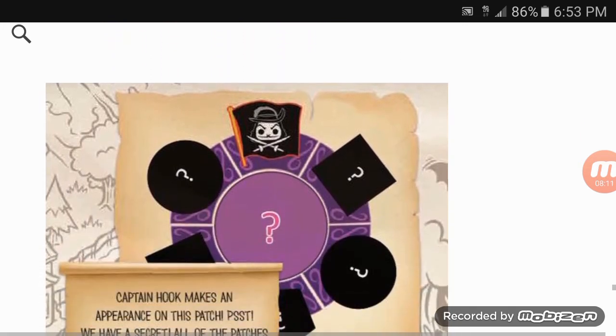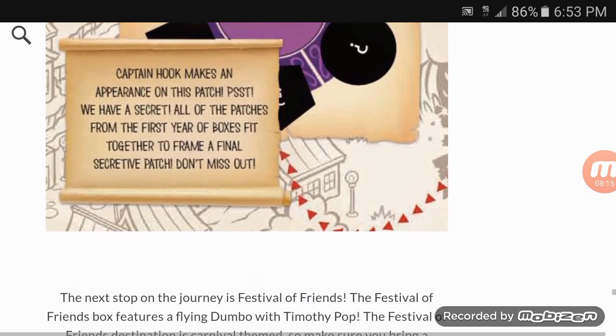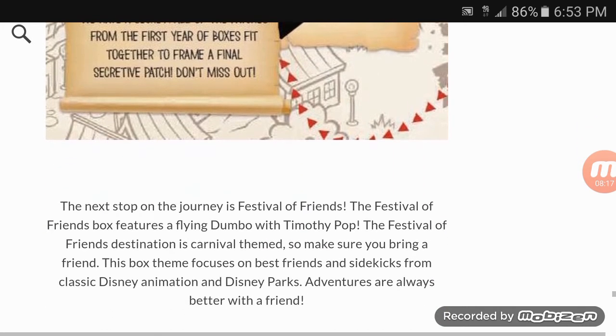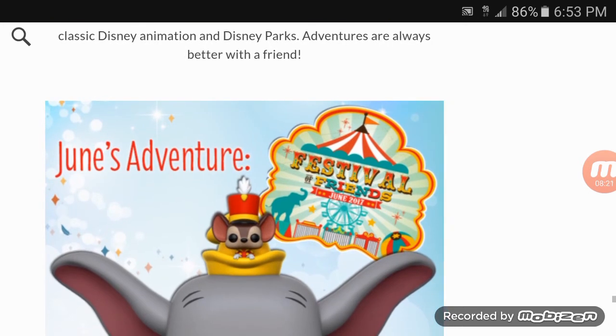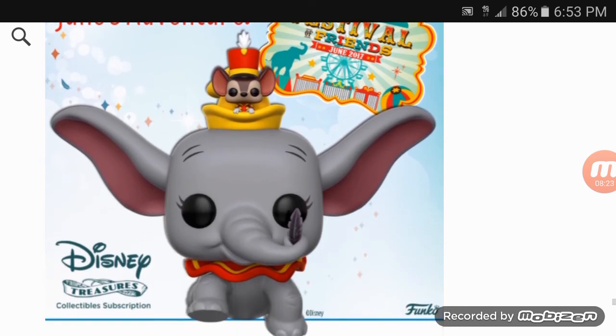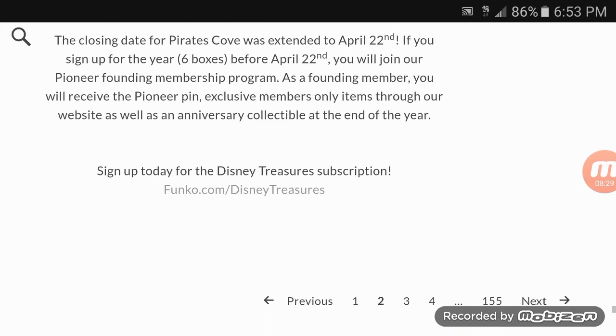But this is, like I said, Captain Hook is making an appearance on the patch. Blah, blah, blah. More info there. And like I said, June's box is Festival of Friends, coming out in June, and it looks like we're going to be getting a Dumbo. I have not seen the Dumbo movie in quite a long time, so it's going to be interesting. But that's basically all the news we got today, or well, this week.